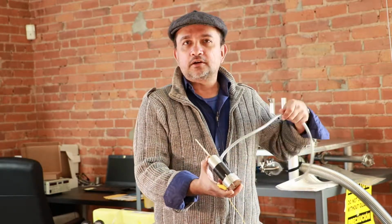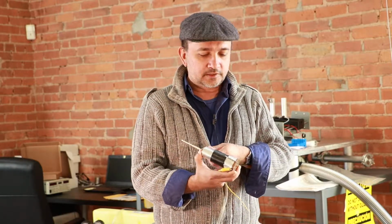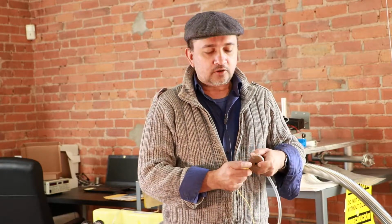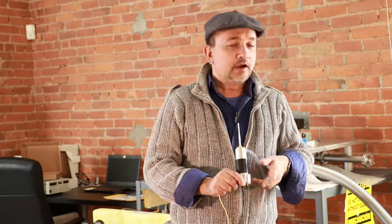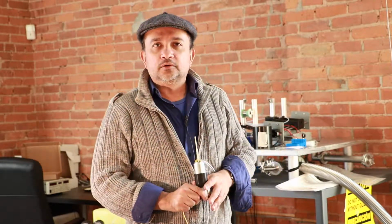We have an argon gas feed line to protect the material from getting oxidized, and the material comes out through the central hole or orifice that we can adjust for size if required over here, and it all goes onto a substrate. The entire thing will sit behind me on this table and will be operational very soon in our new third generation 3D printer.